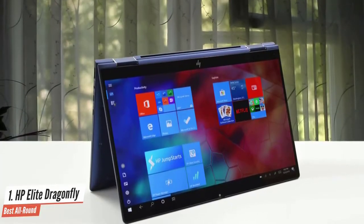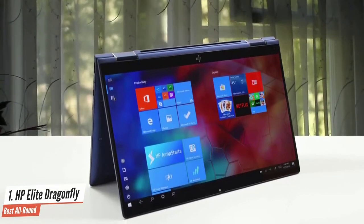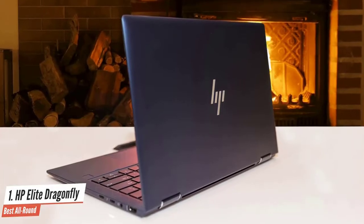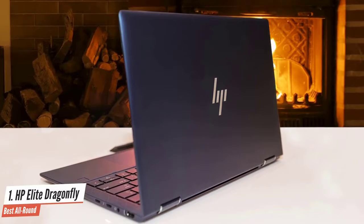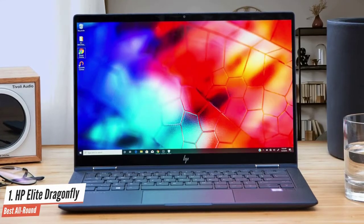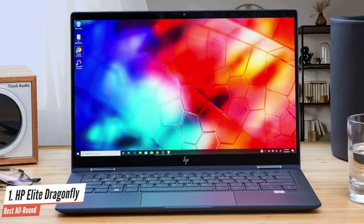You can find the Dragonfly with a 1000 nit 1080p display with SureView or opt for a 550 nit 4K display, and we're sure both of those look absolutely phenomenal. And the keyboard? Oh, the HP Elite Dragonfly's keyboard is sublime. With how thin this laptop is, HP could have easily got away with putting a shallow clicky affair in there, think Apple Butterfly keyboard, but it didn't.